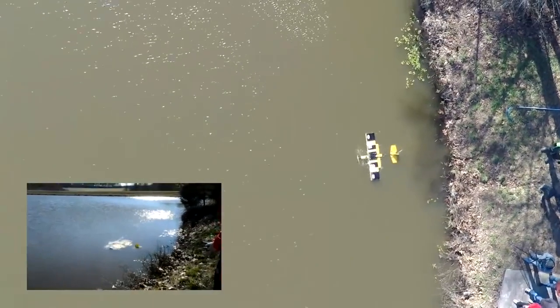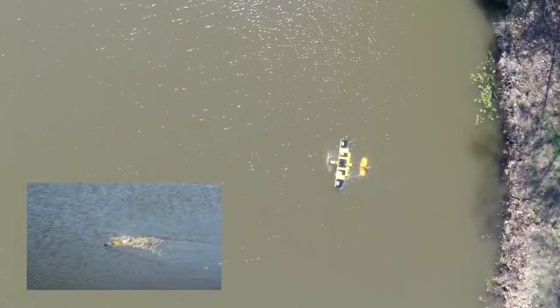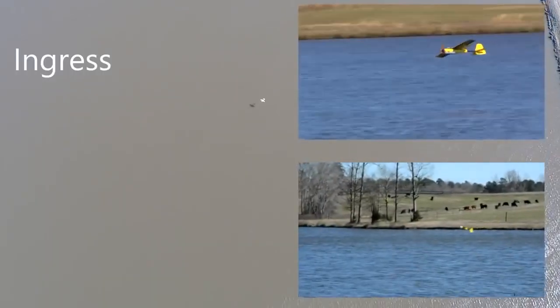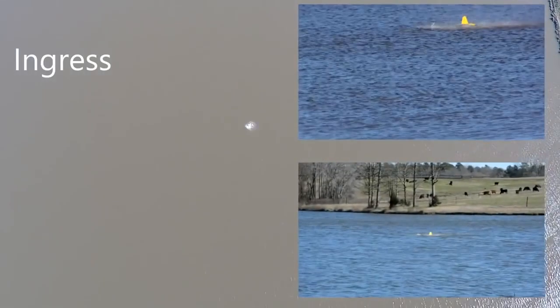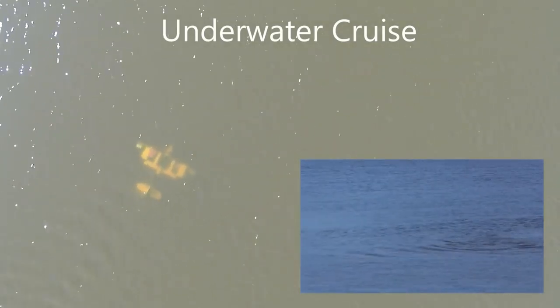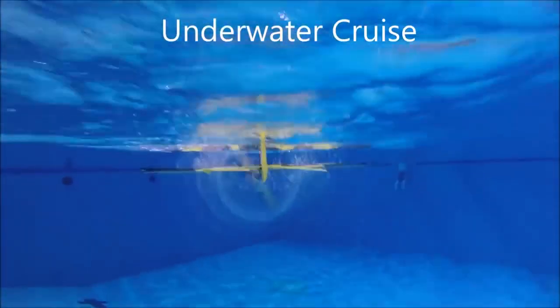Launched from the shore, the Eagle Ray uses its propellers to propel itself across the water's surface. Then, upon command, this hybrid drone slides effortlessly beneath the waves. It can also dive into the water directly from the air. After sailing gracefully through the underwater depths, the Eagle Ray can soar straight out of the water and into the sky.